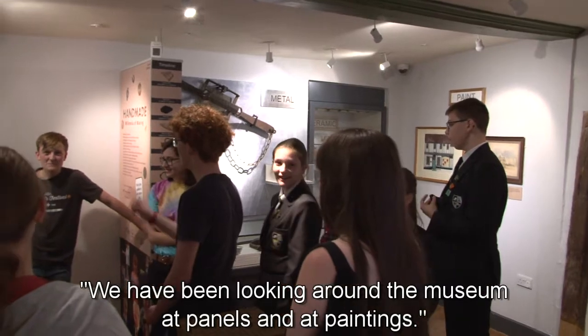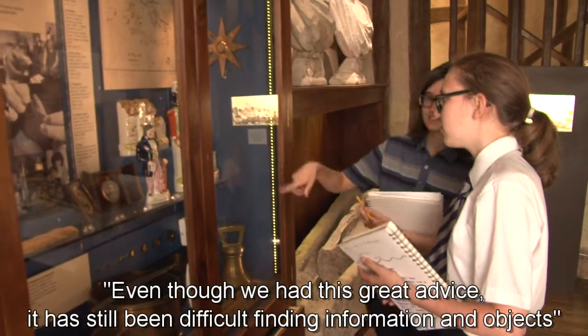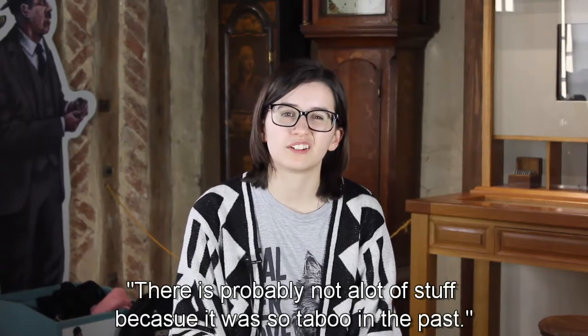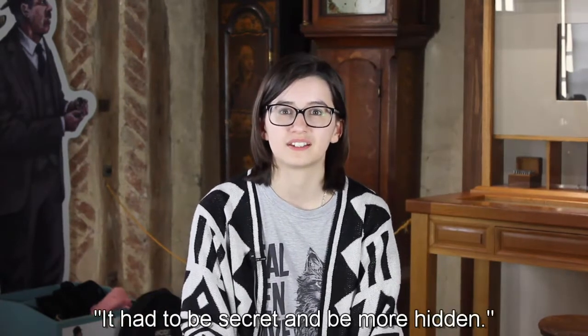We've been looking around the museum and at panels and at paintings. Even though we had this great advice, it's still been difficult finding information and objects from our collection. There's probably not a lot of stuff because it was so taboo in the past, that it had to be secret, so be more hidden.